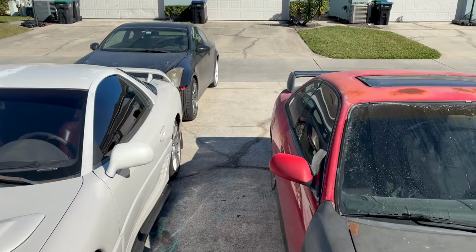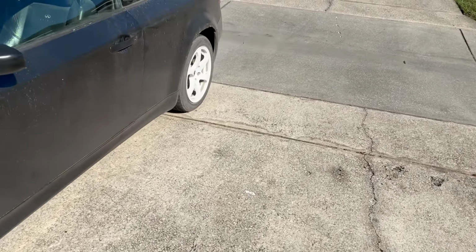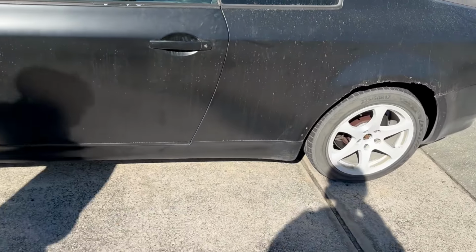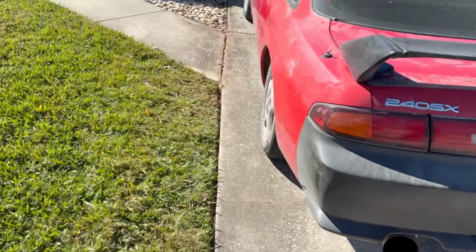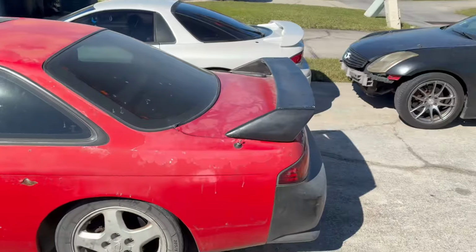Next day, we went out drifting last night. Hit a curb. Minor casualty. So we swapped the wheels around. I should have recorded, but it was dark out. We swapped the wheels around, and we swapped the wheels around on the 240 because I had no grip. The white looks better. So, yeah.